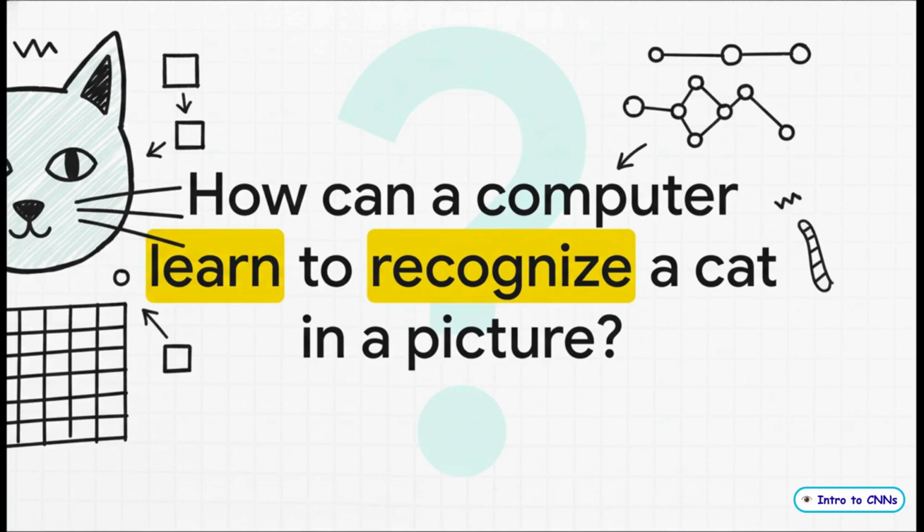Really, it all boils down to this one simple question. See, to a computer, a picture isn't a picture. It's just a giant grid of numbers, pixels. So how in the world does it get from that massive spreadsheet of numbers to recognizing something as complex as a cat, with its whiskers and its pointy ears and its tail, without a human programming a rule for every single one of those features? Well, that is the exact puzzle that CNNs were designed to solve.